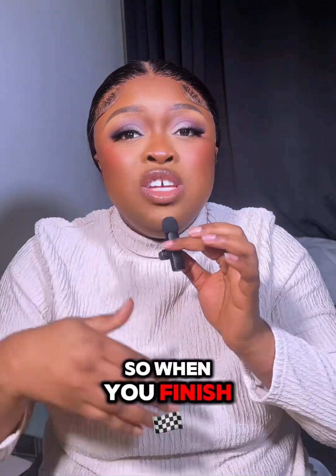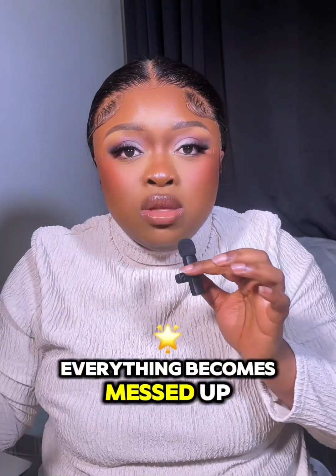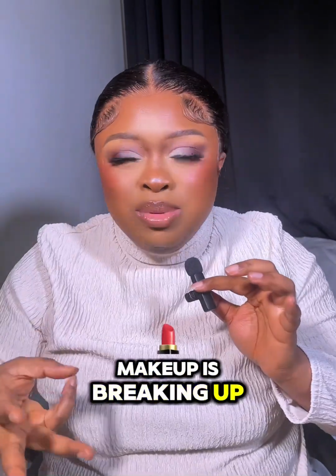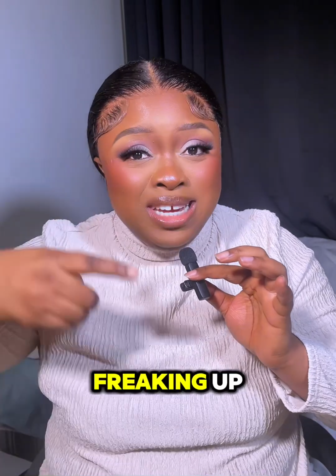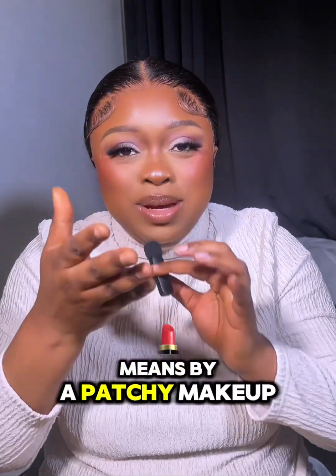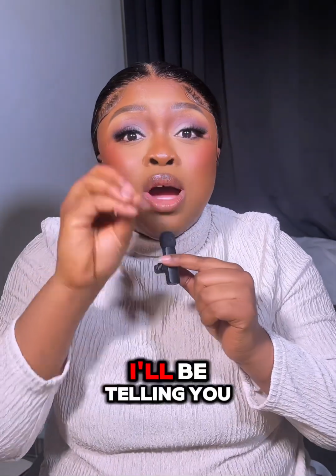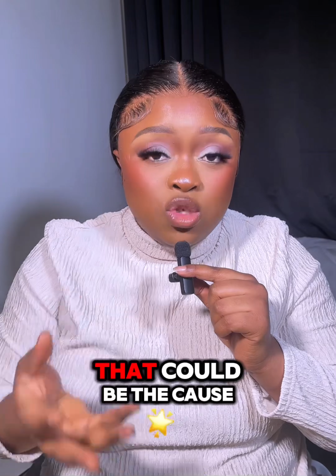So when you finish your makeup and after a while everything becomes messed up, it means the makeup is breaking up, the makeup is just scattered. That is what is meant by patchy makeup. So if you're battling with any of this, come to the front seat. I'll be telling you a few things that could be the cause of this.